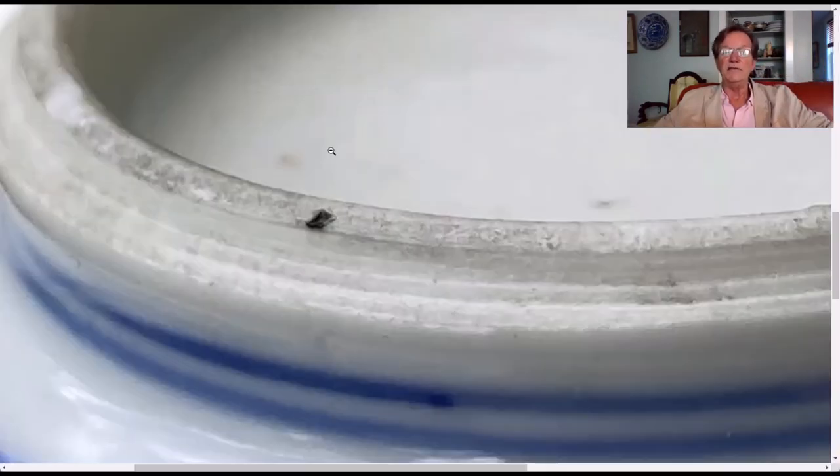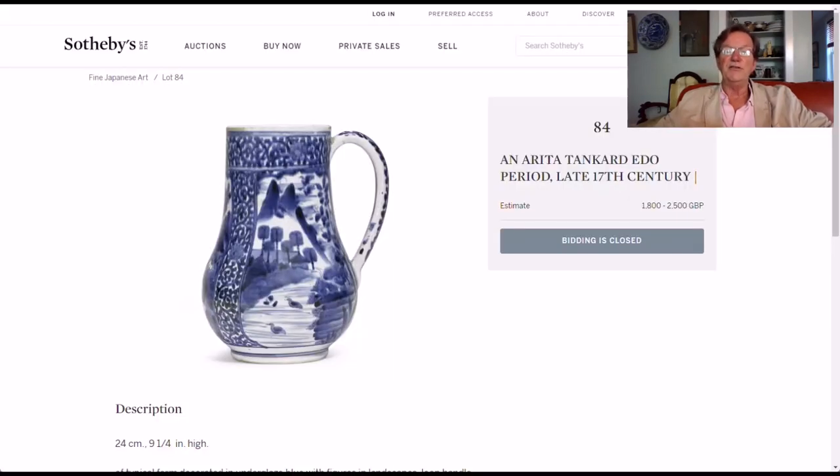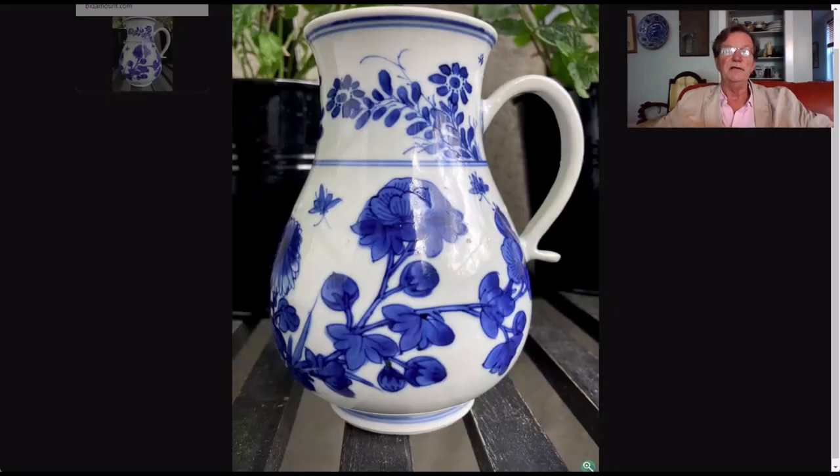And what I think this probably is, judging by that, is an 18th or early 19th century Arita pot that was done in the manner of this shape, but with a slightly different top to it, the way the mouth of the vase comes up. All right, and I've been looking at this for a couple hours, digging out images, trying to nail it down.